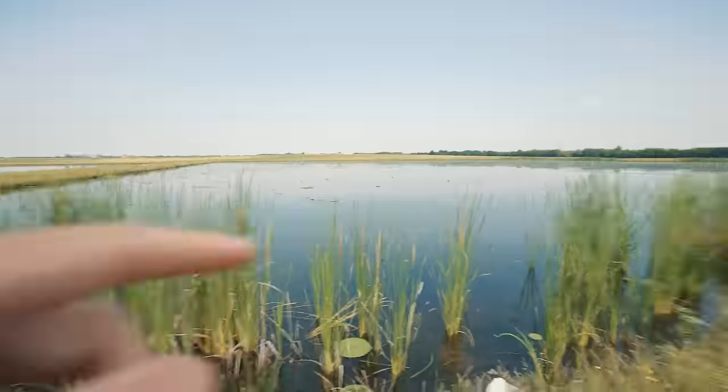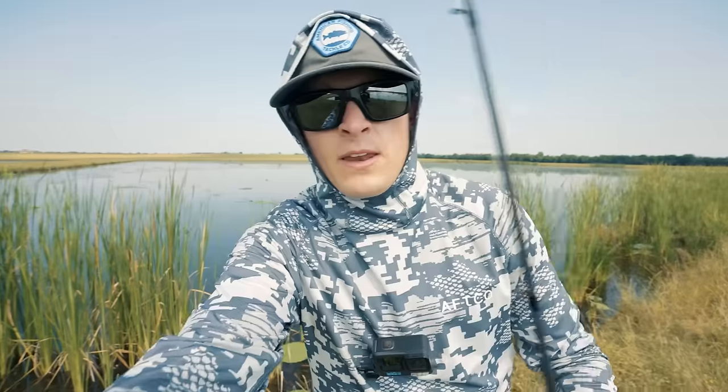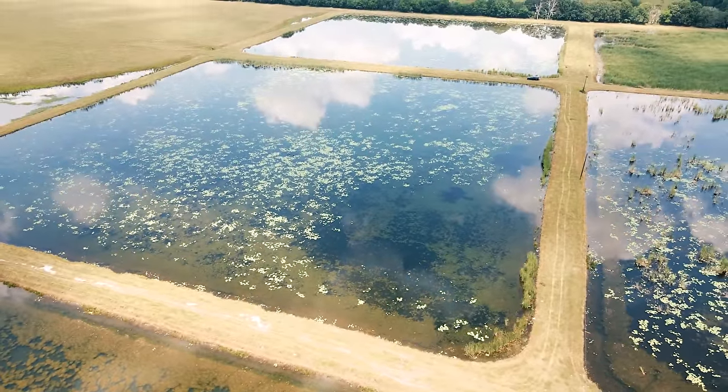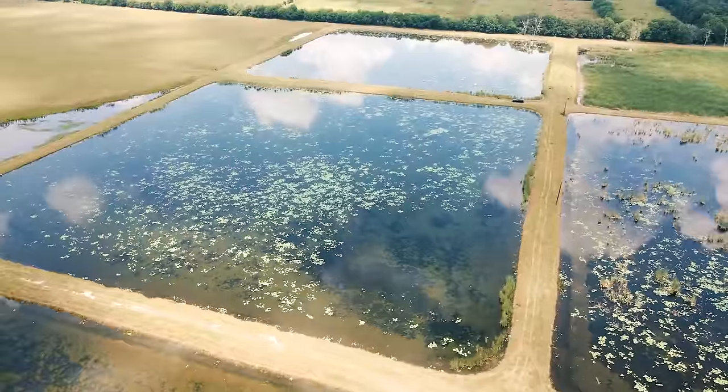So I'm gonna start on this side and then work my way and fish these holes in the cattails. And I feel like that's probably my best way to go. I'm not feeling as good about this one. Matter of fact, pond number 3, y'all wait for that one. This one looks absolutely delicious. Looks like I'm fishing Okeechobee.